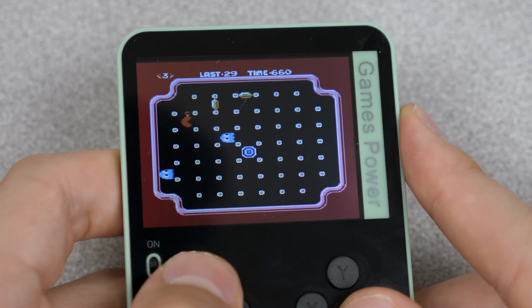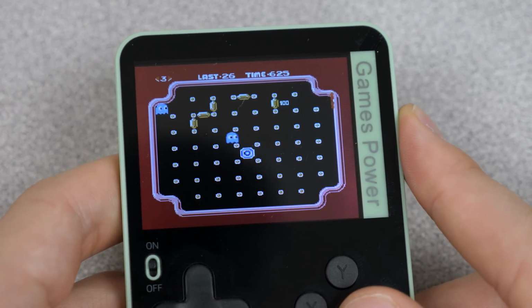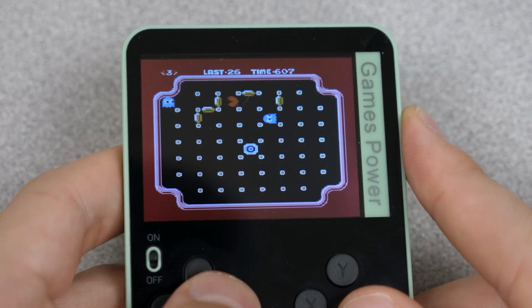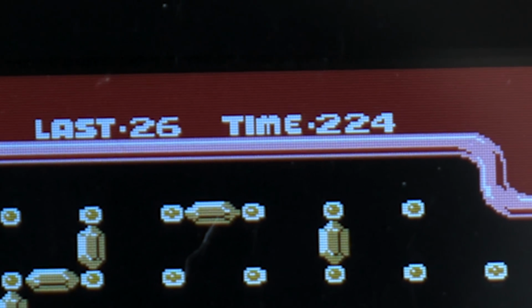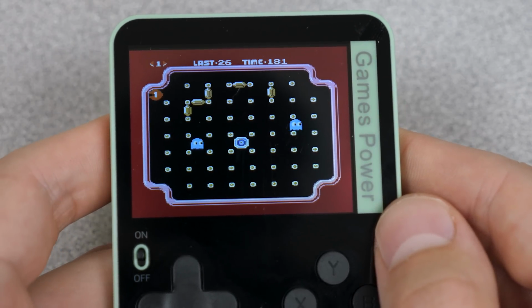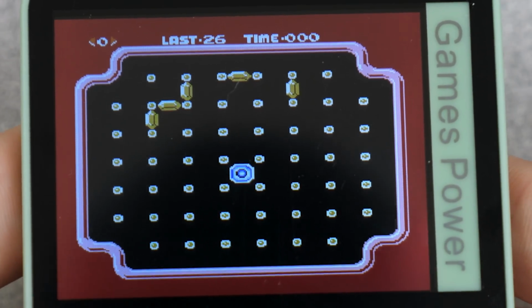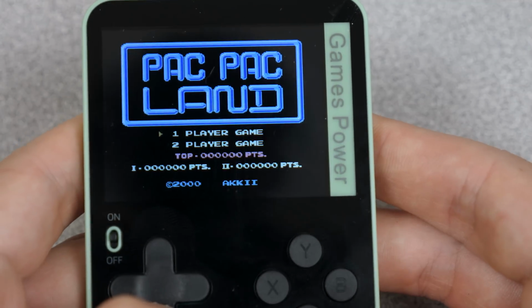Oh my god, what the... They turn 90 degrees when they're turned... Is this an actual Pac-Man game, or is this some sort of clone? The controls are absolutely terrible. Look at the timer. Why is it going down so quickly? You'd think those would be seconds. They're like milliseconds. What is this? This is so bizarre. Oh, let's see the volume thing.